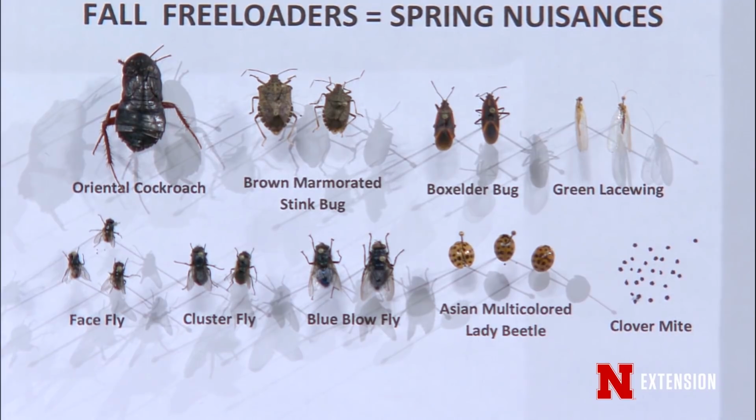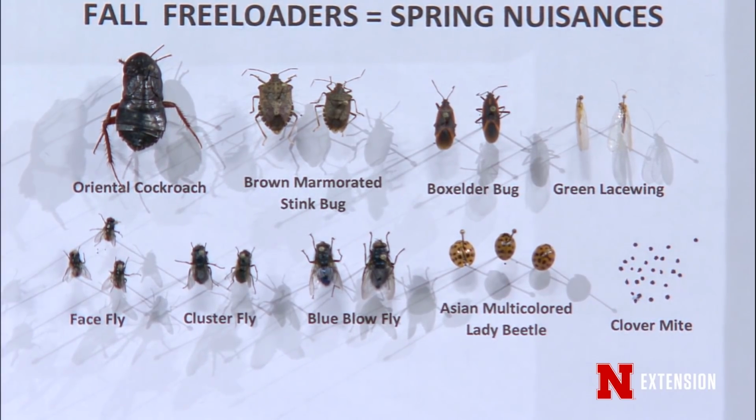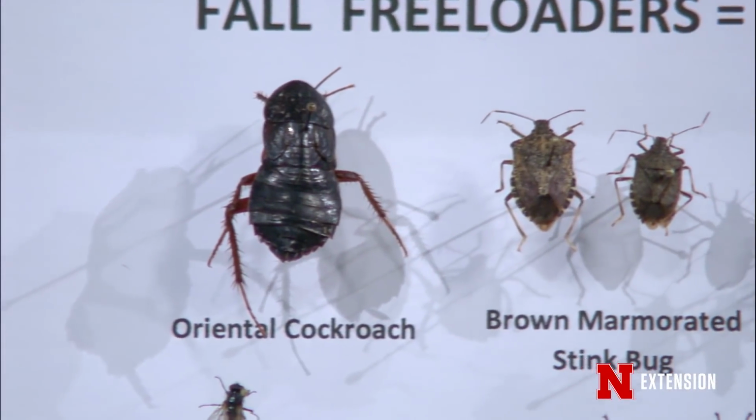And then we have the face flies. If you're in an agricultural area, face flies and cluster flies, blue bottle flies. I mean, there's a whole bunch of insects that actually do overwinter within homes, mostly, hopefully, undetected. And then the Asian multicolored lady beetle. Now, I had to fake the clover mites there because they're too small to see anyway. But the point of this little demonstration is that they're leaving now that the days are getting warmer. So let them leave. Don't try to kill them, because that'll create a bunch of dead insects that other insects will feed on, and then you'll have other problems. Just let them leave and concentrate on planting your garden or putting something into the landscape. So no need to treat.